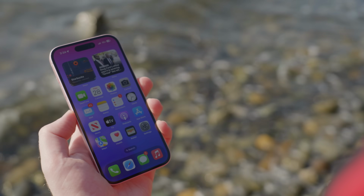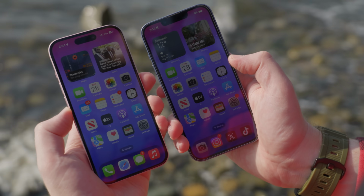Now, every year I try to show you that the screen is brighter on the newer phone outside, and then they always look the same. What do you want me to do?